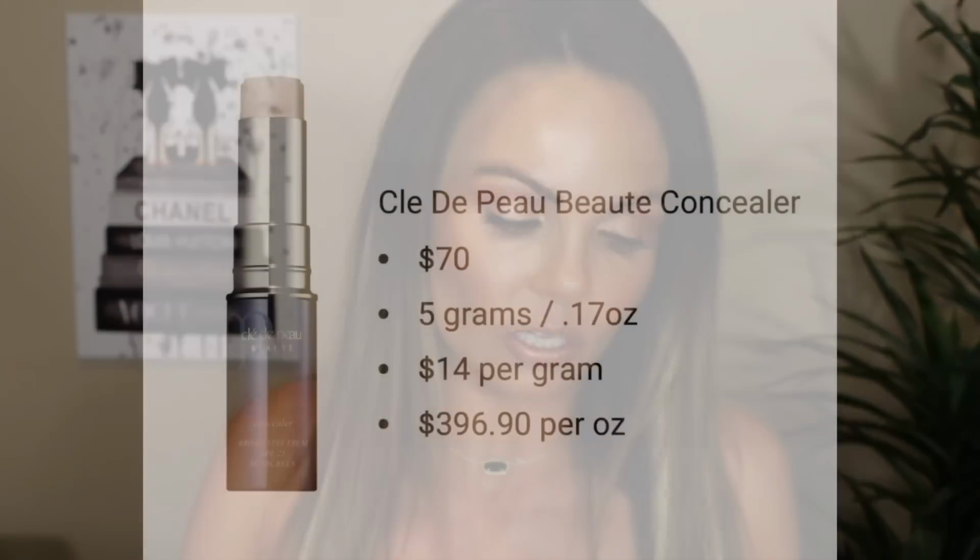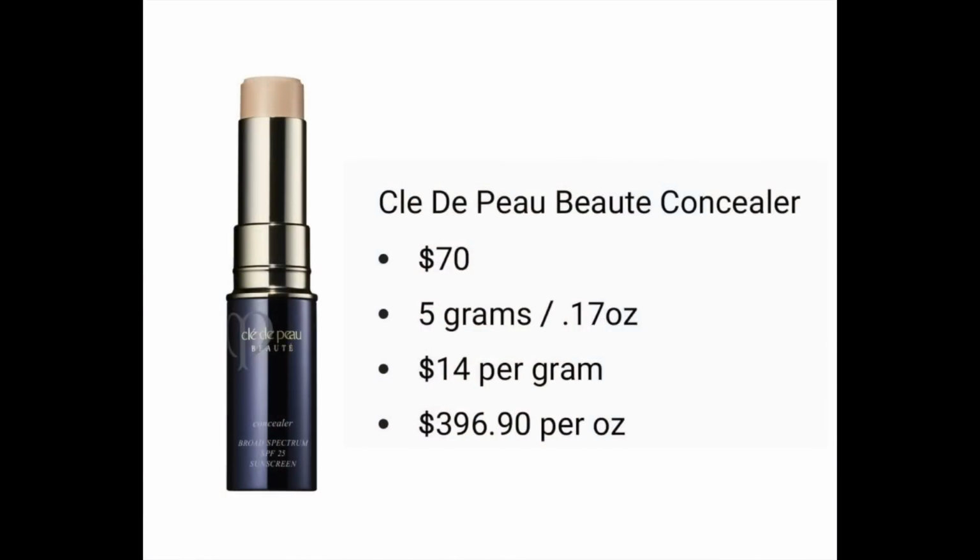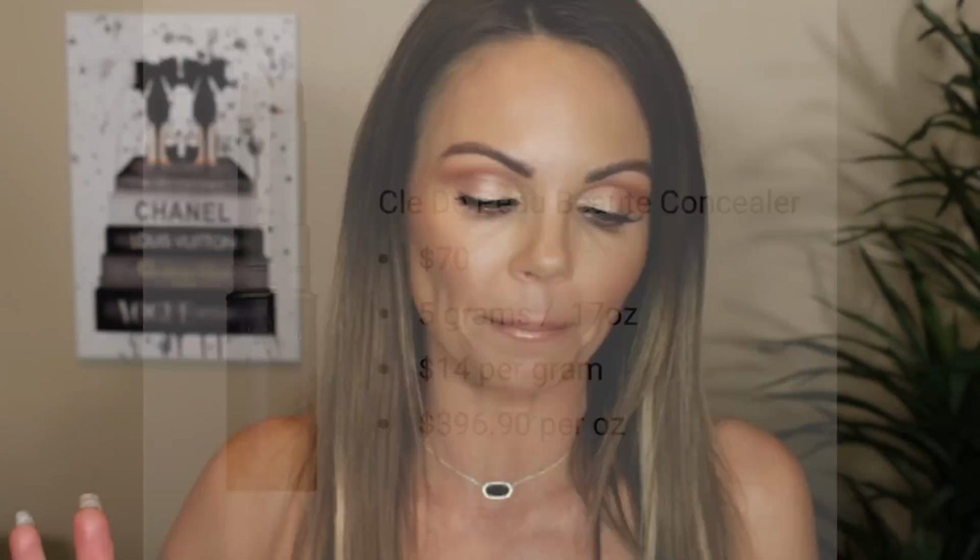We're gonna get into the price breakdown of this concealer. So this concealer is $70 and it is 5 grams, 0.17 ounces. So it is $14 per gram. If you had a full ounce of this concealer, it would be $396.90 for the full ounce, okay? So $14 a gram, that's a lot of money for a concealer, okay? That's a lot of money. It's like mind-blowing how much money that is.